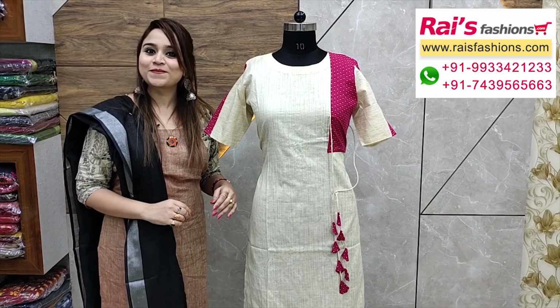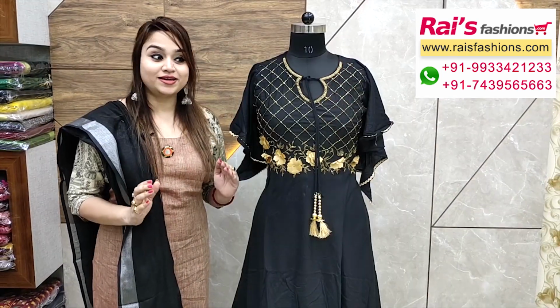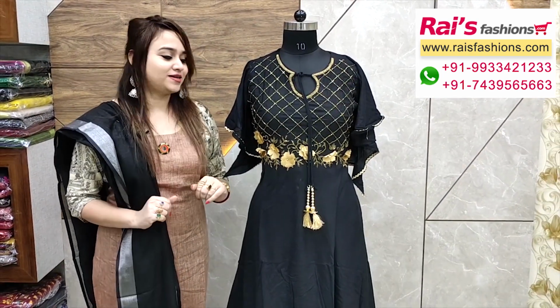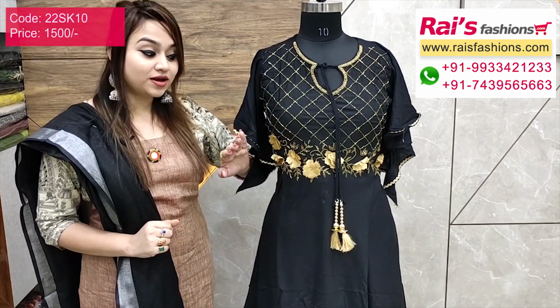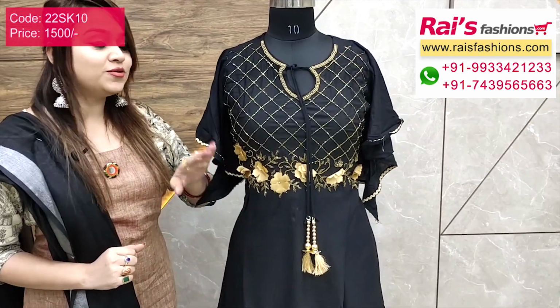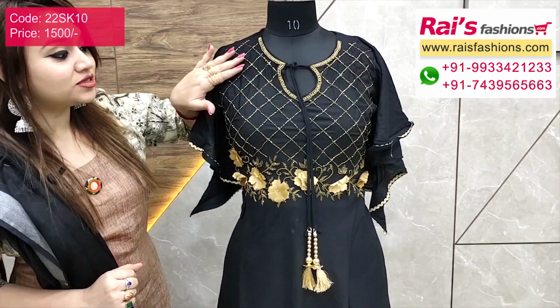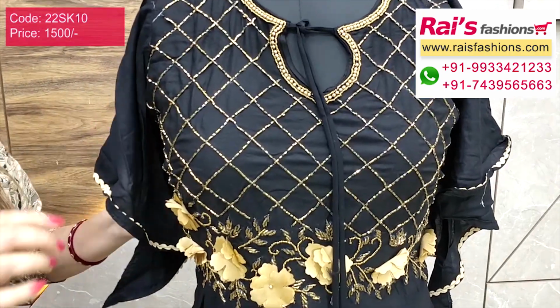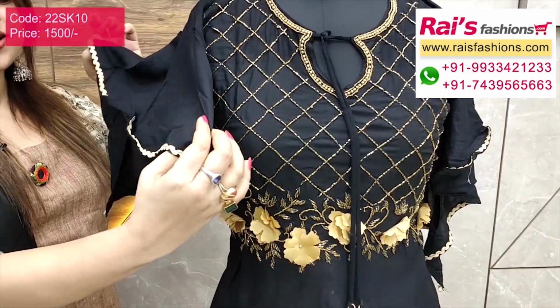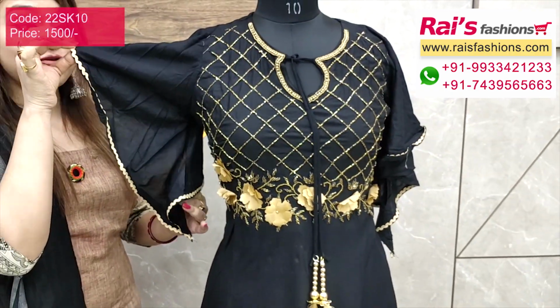So next one, very bright, beautiful for your party looks. This one is very bright, premium quality rayon cotton base with fully designed work. This portion is fully embroidery, beautiful designer work, very nice one. And this one is hand, fully designed work, designer hand, very nice one.